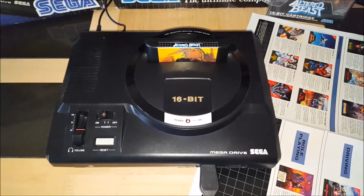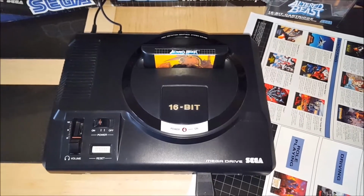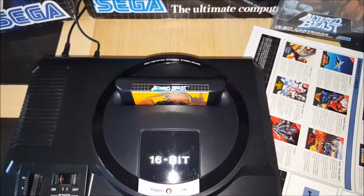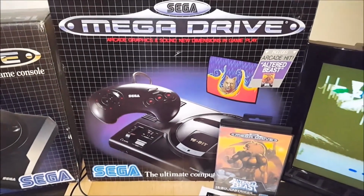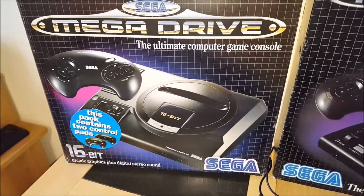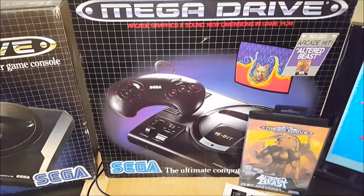Welcome back. This is my SEGA Mega Drive, or the one that's in my collection. It's not my original, unfortunately, like so many of my systems. This was the one I had back in the day, which is the Altered Beast pack, which included the stereo sound and high definition graphics. Not quite sure why it said that, but I'm sure the second iteration of the machine also had high definition graphics. It just had an inferior sound chip, which I only recently found out, and it was quite interesting listening to a comparison video because the difference is quite stark.